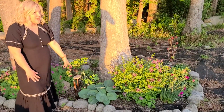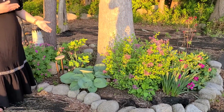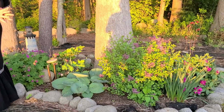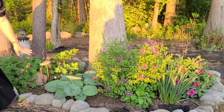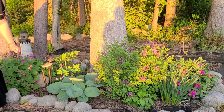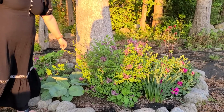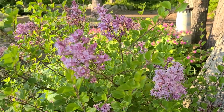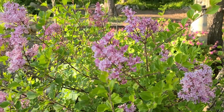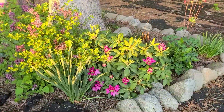In this corner here, I have this hosta that actually escaped me being able to transplant it. I didn't see that it was here, so I wasn't able to pull it up, but I actually am going to move it before the deer find it and eat it. Here I have a lilac that is now in bloom and looking lovely. And right around the corner, I have a rhododendron that is also getting ready to bloom.